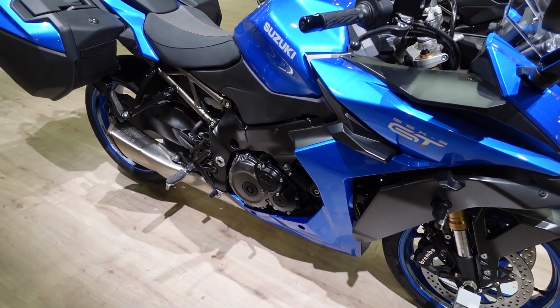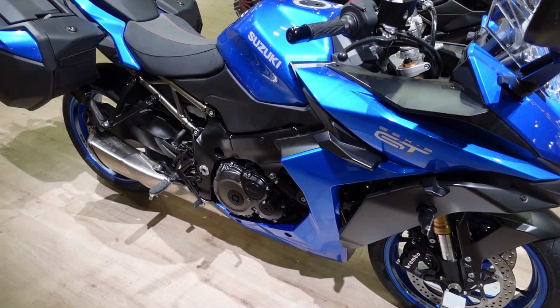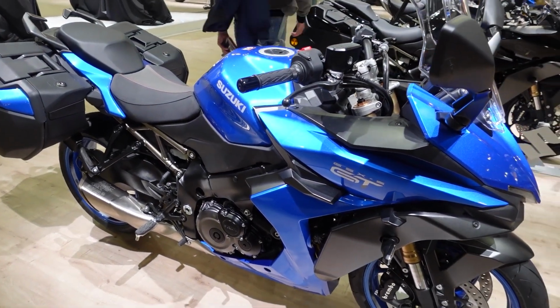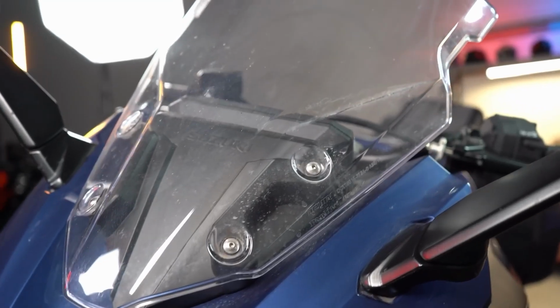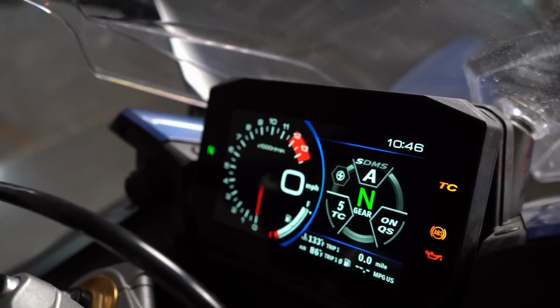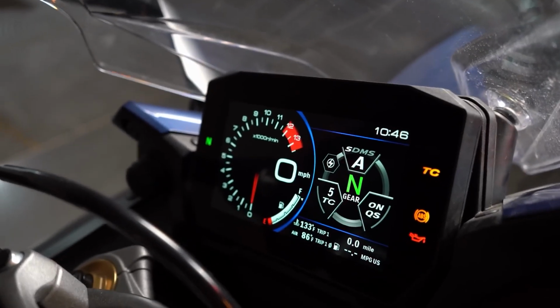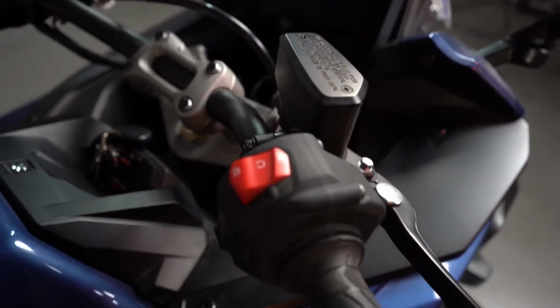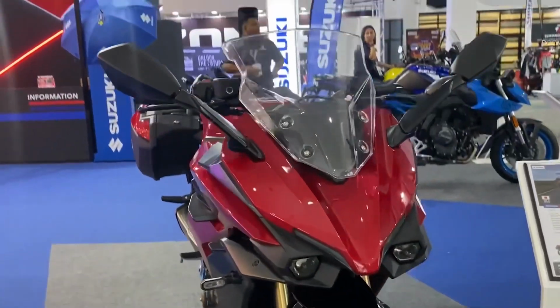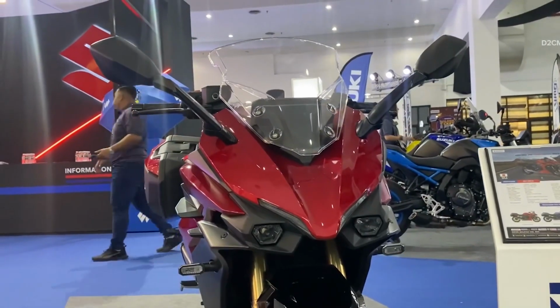Even with its impressive specs, the GSX-1000GT fails to resonate with touring purists or sport bike enthusiasts. It occupies a confusing space, too aggressive to offer touring comfort, too heavy to be considered a true sport bike, and too costly to be a budget option. This lack of clear identity has left many units unsold in dealerships nationwide.